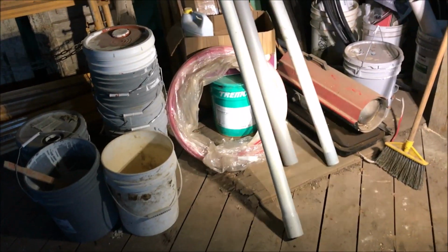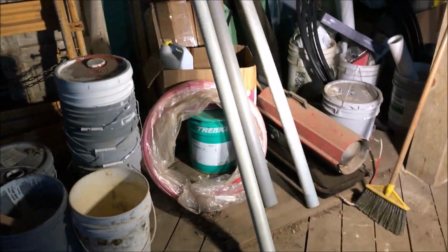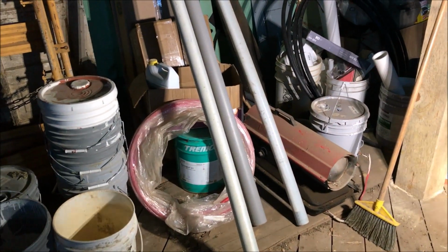You go over beside that. We got our paint for our roof. Yes. Roof paint. On top of that, we got our butyl tape for the metal roofing. Yes.